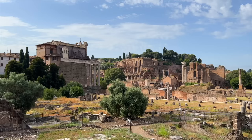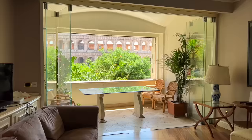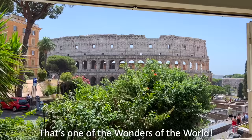And lastly, the grand finale, a set so colossal that it's even named that, the Colosseum. So I've rented an apartment to build it over the next couple of days, and ignore the bush, but how amazing is that view? That's one of the wonders of the world.